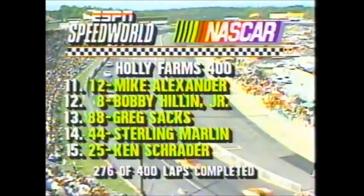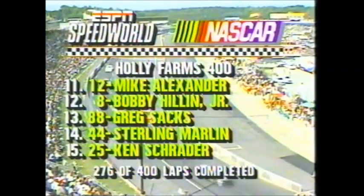11th is Alexander. 12th Hillin. Sacks 13th. Then Marlin and Schrader. Rudd now really pulling away. 282 laps complete. Just over 118 laps to go. Rudd is your leader. And the battle now back for 4th spot is Elliott, now currently in 5th. Jeff Bodine in 4th. Bodine is the car number 5.